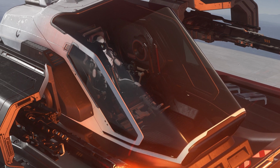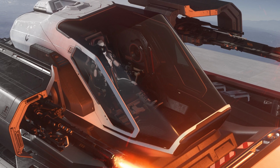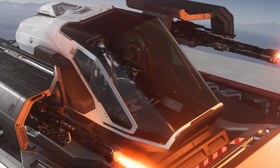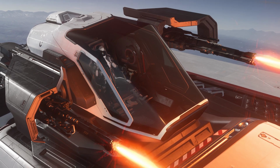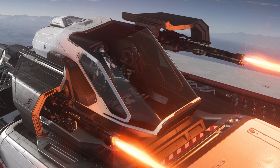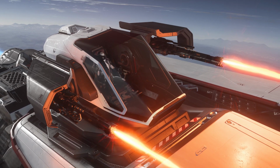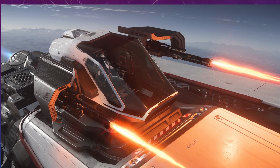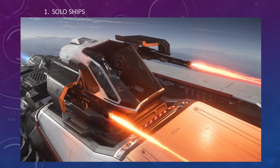Otherwise, just go for a smaller ship that can do the same thing or something similar. Or just risk being ambushed by pirates, and then you're going to be on your own in a Redeemer or in a Retaliator, and you're going to be screwed. So I guess the choice is yours, but the recommendation is there for a reason.